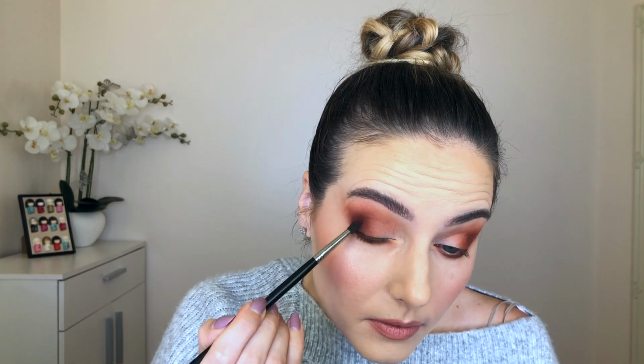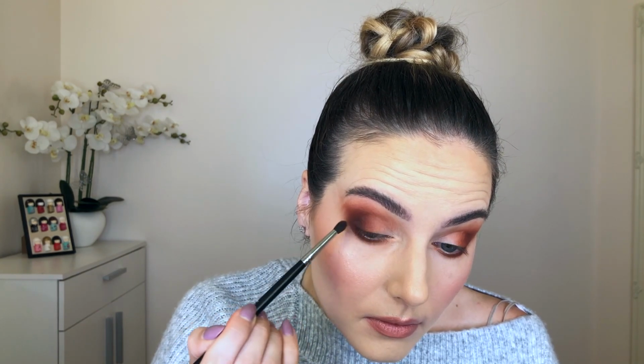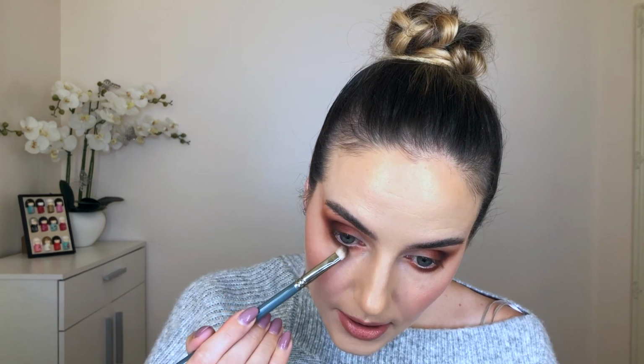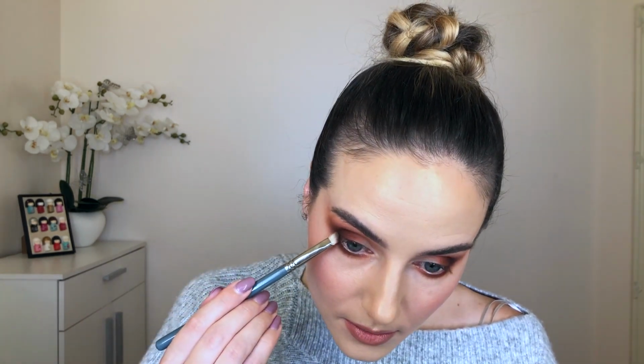Next I'm taking the Morphe M507 brush and the color Too Much, and I'm going to further deepen up my crease. This time I'm just applying this color at the very end of the eye, and then going back to my MAC 217 to blend it out. Taking the same color and applying that underneath the eyes again, just closer to the lash line, this time using a smaller brush.